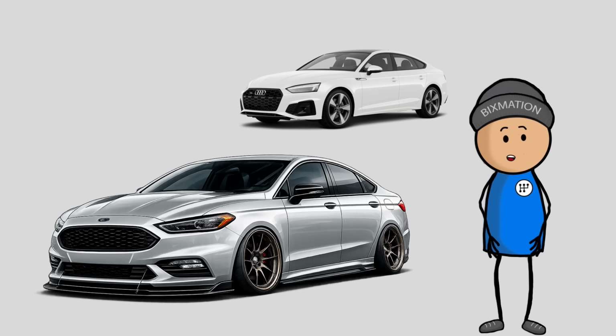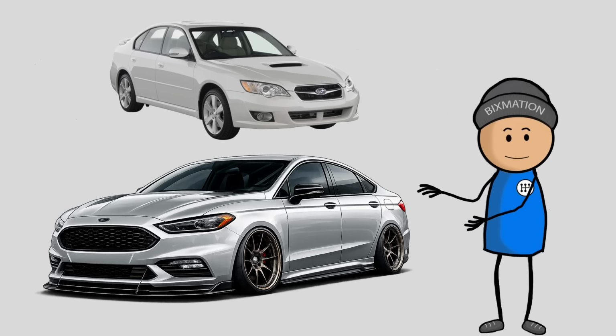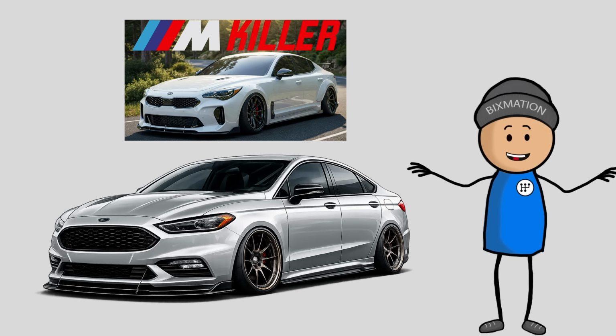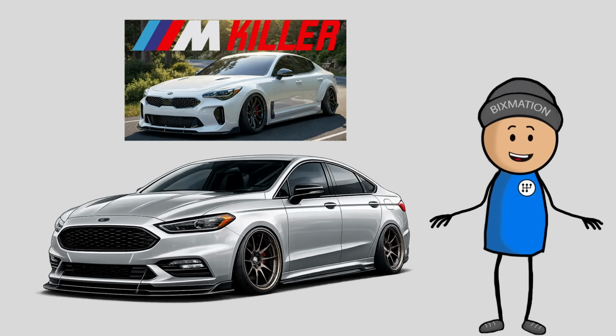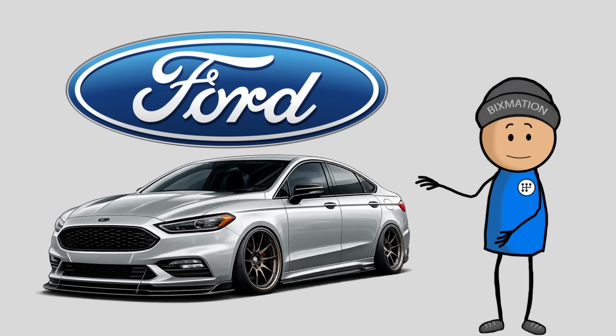There really wasn't much else like it at this price point when it was new. The Audi A4 Allroad and S4 offered comparable all-wheel drive performance for 2 to 3 times the money. The Subaru Legacy GT had already been discontinued years before the Fusion Sport arrived. Even the Kia Stinger GT, which we've already covered on this channel, launched around $10,000 higher for similar power. Ford undercut all of them, and then wrapped the whole thing in a body that looked like it belonged in a rental fleet.